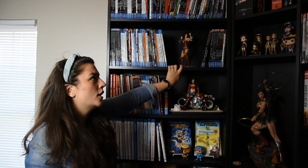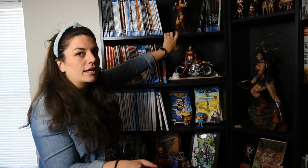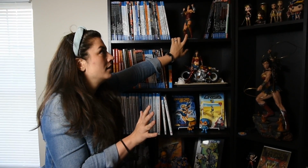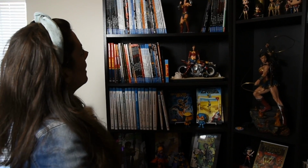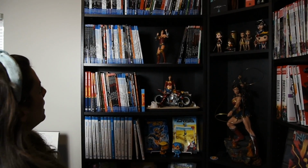And something that you'll see in my shelf, I'm a newer collector. I've been collecting for about a couple years. So my shelf isn't completely full as some other collectors' are. But I like it to look full, so I always find ways to fill that space, whether it be with figures or with highlighting a certain book or issue of a series or an artwork or something. So yeah, first two shelves are just random DC trade paperbacks.